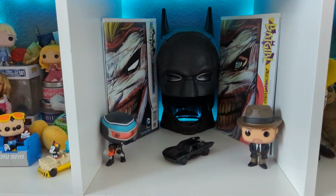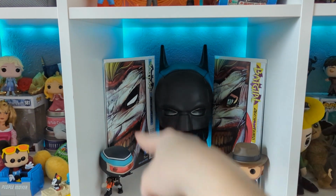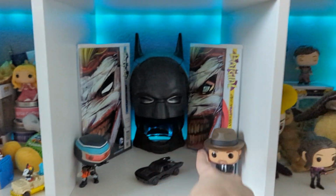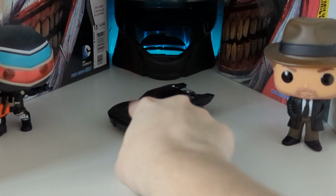All right, and then we have my DC shelf, which is a bit terrifying, but that's because I have two Death of the Family arc runs of comic books where Joker is cool and his face is stapled on. Terrifying. We have a Batman popcorn bucket from AMC. Harvey Bullock from Gotham. This from the Batman, the car, and then Vigilante, because that's what neurodivergents do.